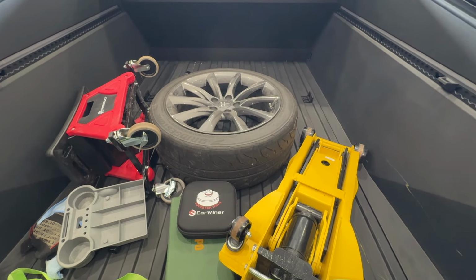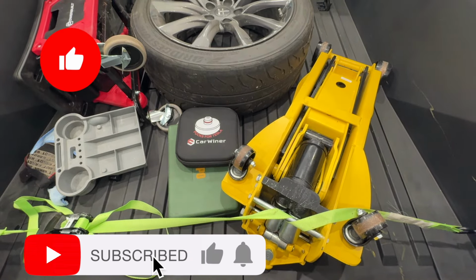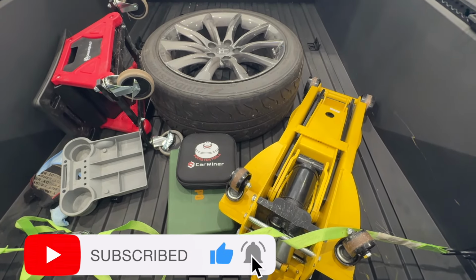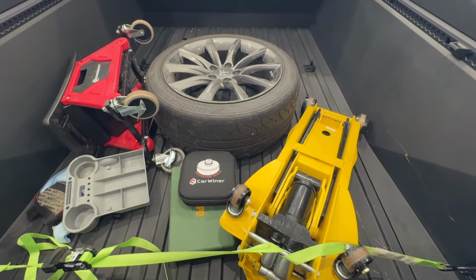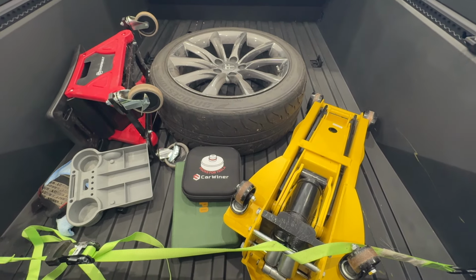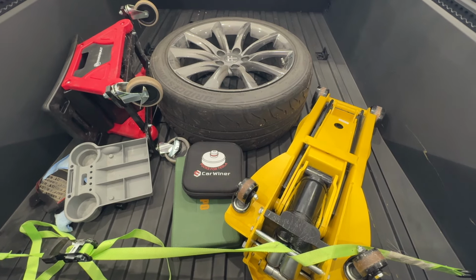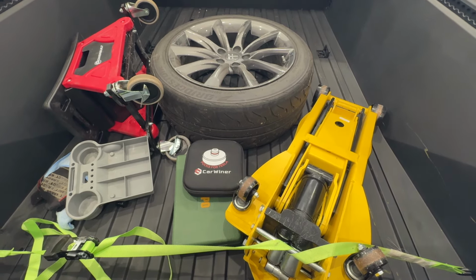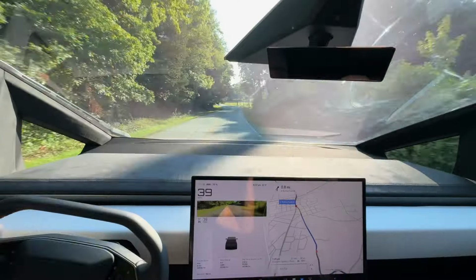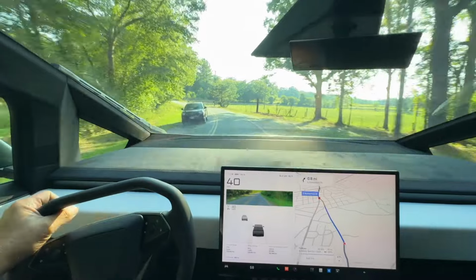I just got the call from my buddy Matt. He's stuck on the side of the road with a tire with a big giant piece of metal in it and needs some help. He was going to call Tesla service, but as you can see, I have everything right here. I'm headed that way now in the Cybertruck for a rescue mission of a Model 3. Yes, I'm on a mission to get Matt's tire fixed.